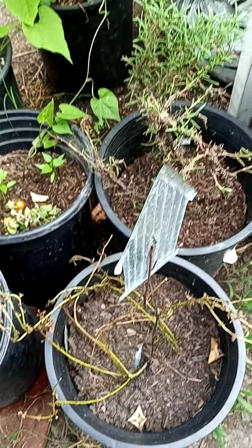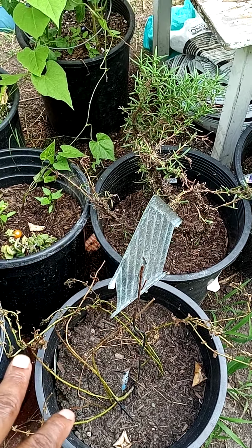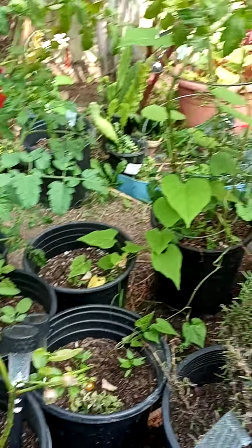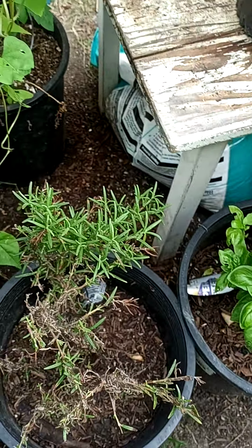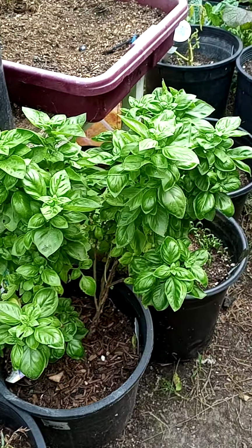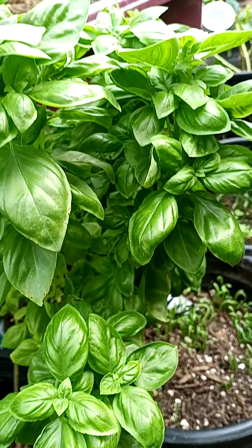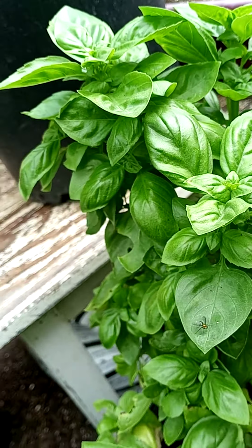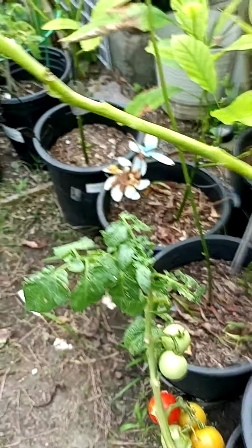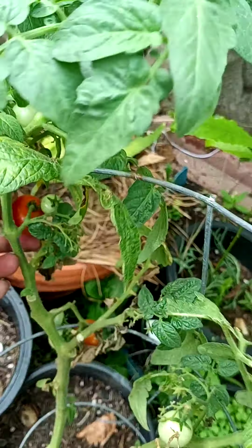The tarragon, she seems to have died down. I hope she comes back. I never expected that from her. The blueberry's not doing too good. Rosemary, she's not doing too good. I never have luck with rosemary anyway, so I was happy to have her for as long as I did. But look at her. Look at this basil. She said, don't worry. Well, the tomato has some more tomatoes to be harvested.